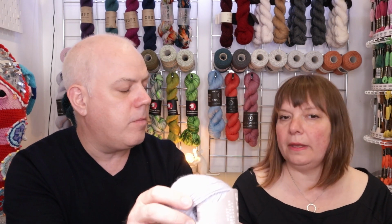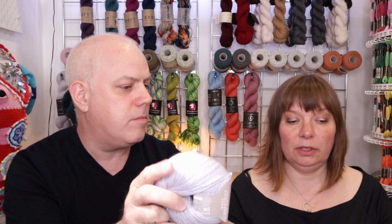So this one is the Falkland Island wool. This is definitely softer. This is West Yorkshire Spinners 100% Falkland Islands wool, and I'm knitting my hat, which I'm nearly finished with, in this Falkland Islands wool. This one is definitely softer. Oh, absolutely. So that's a sheep, and it's got lanolin in it.